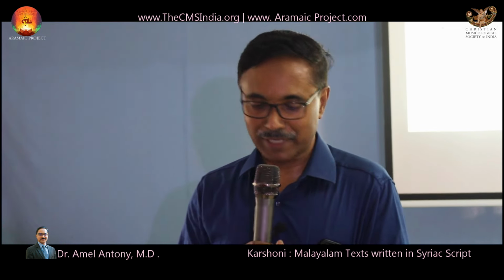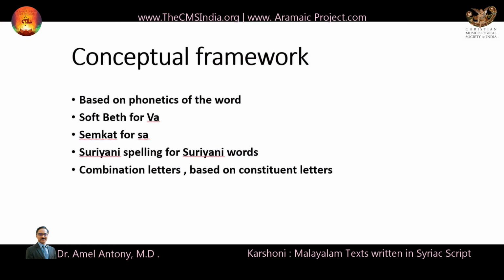What one has to do is simple, based on the phonetics of each word. If you have a Malayalam word, you think of the phonetics behind it, what are the sounds involved. The equivalent Syriac letters are there already. We have added more letters, so it is not a difficult task at all. And as I said, va is represented by soft base, and wherever sa comes, in Syriac we have 3 sounds with sa. Semakas is there, sada is there, sin is there. So in Malayalam, to make things easier, wherever sa comes, we use semakas.